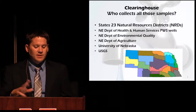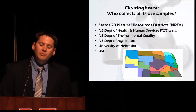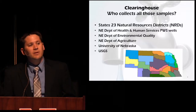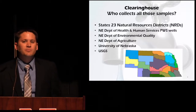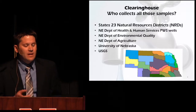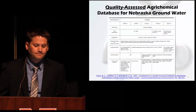There's some other folks, community water systems throughout the state all have to collect samples. The Department of Health looks at those and submits those on behalf of the water systems throughout the state. The Department of Environmental Quality, Department of Ag, and the university, through their special projects that they work on, submit those results. And then the USGS submits all their results to that database as well.